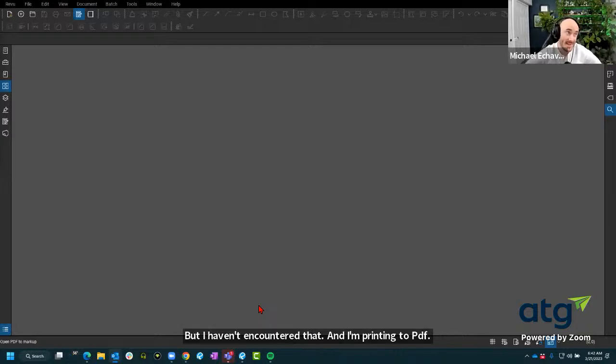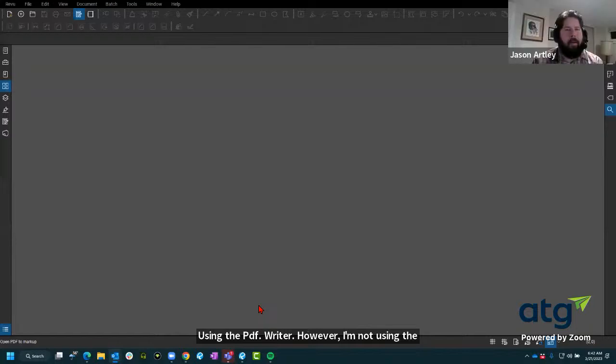However, I'm not using the add-in, so maybe that's it. I go file, print, and then the writer. Yeah, that's what I would test first, Brian: print the PDF and then try the plugin and see if that's what's actually causing it. But Word and page breaks, that's nightmare fuel for me. I always struggle with it, especially when you get images in Word. Oh boy, it's tricky.